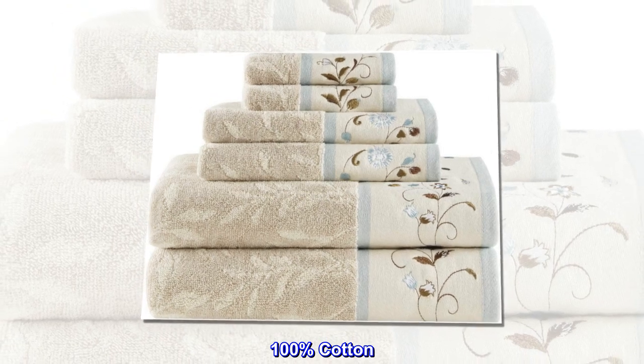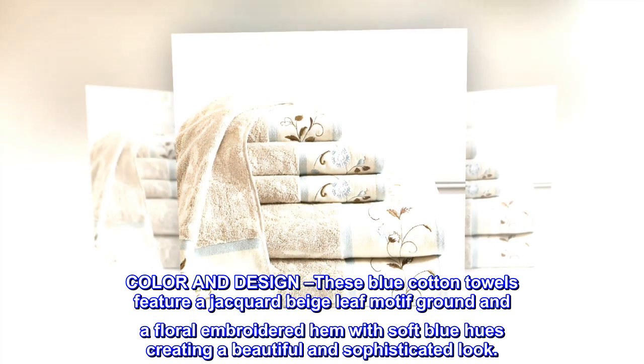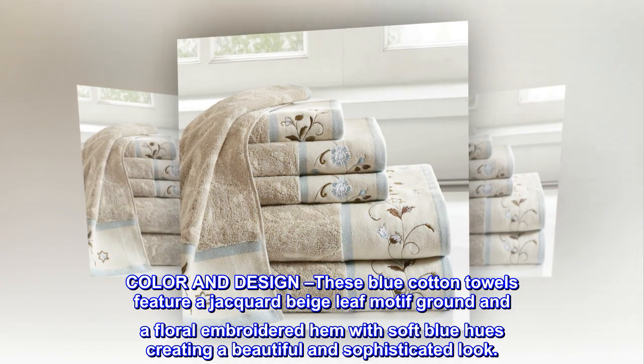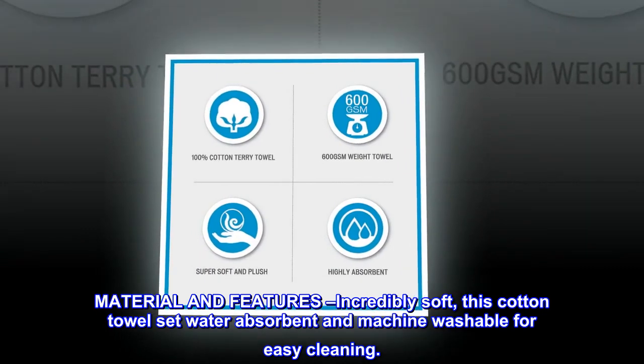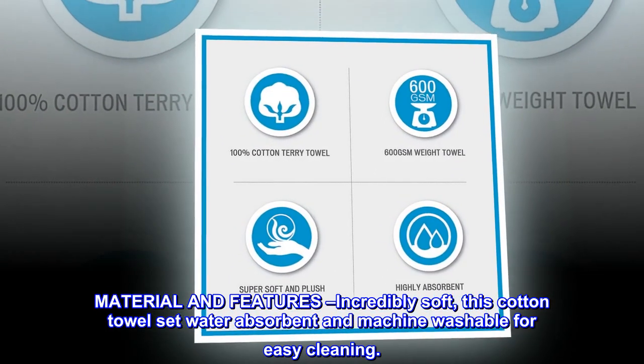100% cotton. Color and design. These blue cotton towels feature a jacquard beige leaf motif ground and a floral embroidered hem with soft blue hues, creating a beautiful and sophisticated look. Material and features. Incredibly soft, this cotton towel set is water absorbent and machine washable for easy cleaning.